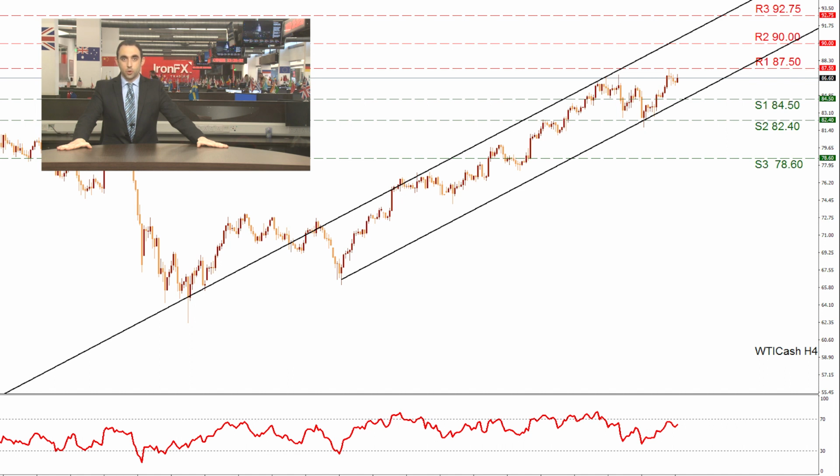If a correction to lower grounds is to take place, we might see WTI engaging the S1 84.50 support level. Lower, the S2 82.40 level that was tested on the 24th of January and withstood its ground is looming. Yet, if an extensive bearish interest is undertaken by traders, we could see the S3 78.60 line as the most possible stop for the market.